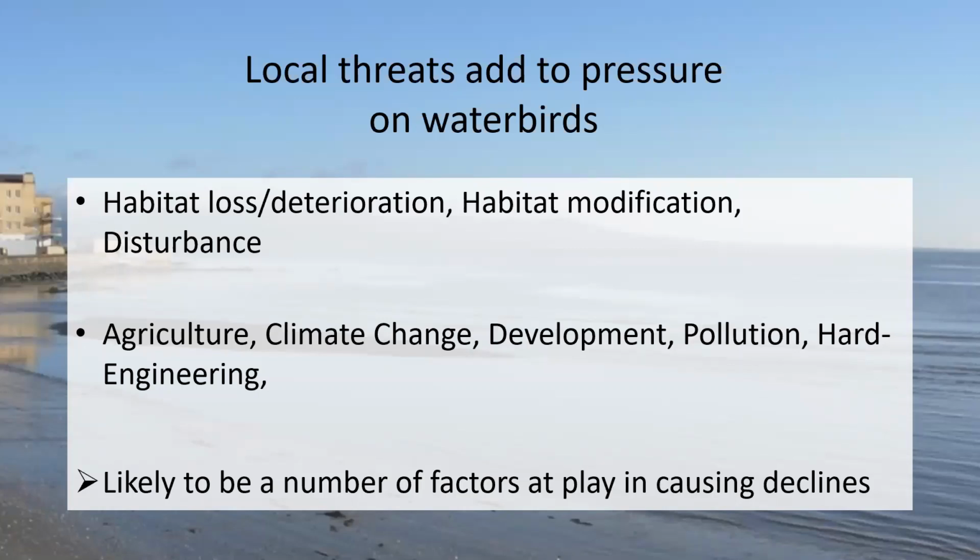But it's just a death by 1,000 cuts that's causing the decline. So although we think a little bit of disturbance to a few birds might not cause a big issue, it adds a lot of hurt to them when you're combining it with problems on their feeding grounds, problems on their breeding grounds, and them just not having safe places, maybe not having safe roosting sites and things like that.